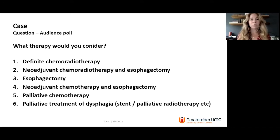So this is the question for you. What therapy would you consider? Definitive chemoradiotherapy, neoadjuvant chemoradiotherapy and esophagectomy, esophagectomy only, neoadjuvant chemotherapy and esophagectomy, palliative chemotherapy, or palliative treatment such as a stent or radiotherapy to treat dysphagia.